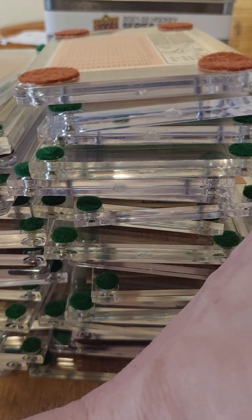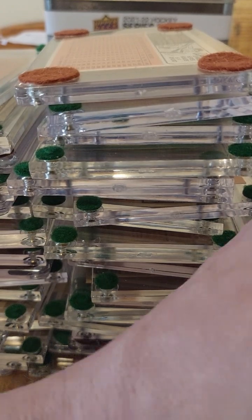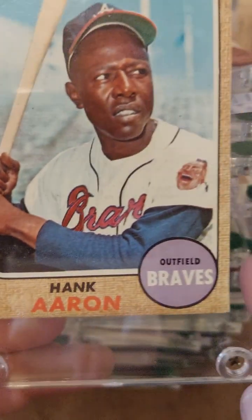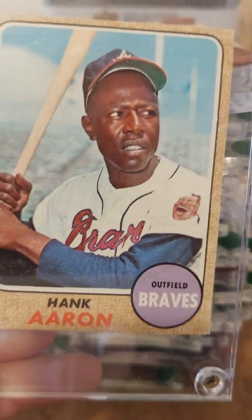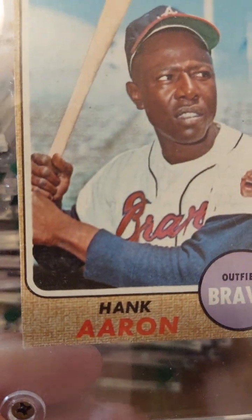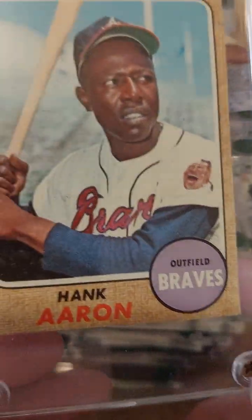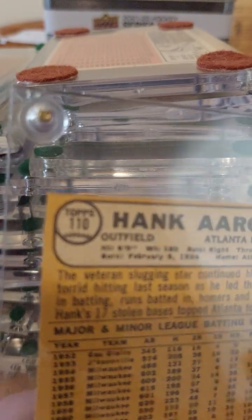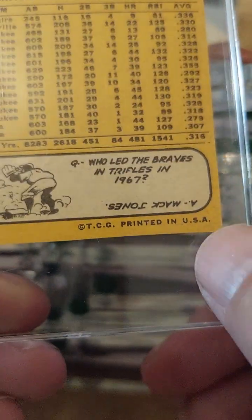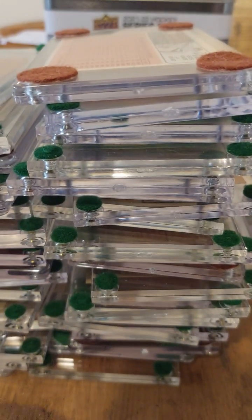This actually is going to complete my run from 68 to 76 for Hank Aaron. This is now my earliest Hank Aaron that I have that completes a run. So I know I need the 67, 66, 64, 63, and all the other goodies I told you. So I'm getting there. Centering's a little off, but again, beautiful corners. Not bad. There we go. And just a little soft there. There we go. And down to getting to the stretch.